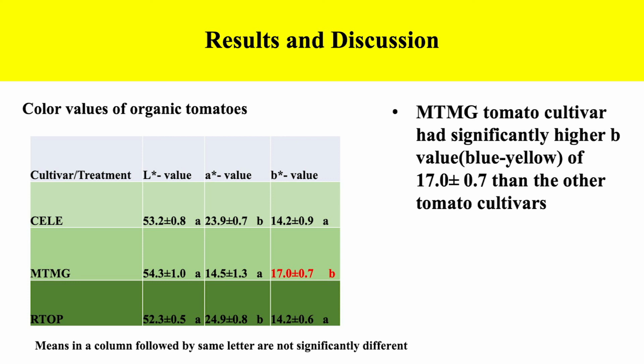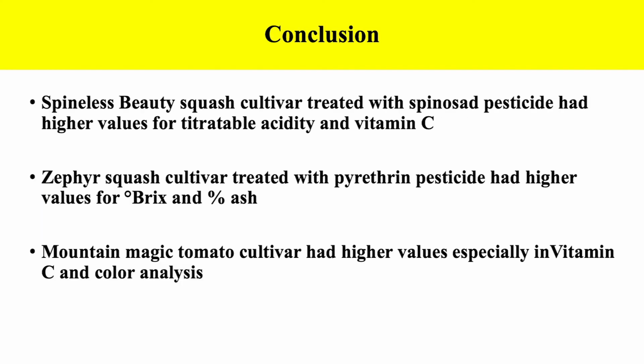For the nutritional quality of the tomatoes, Mountain Magic tomato cultivar had a significantly higher vitamin C content than the other tomato cultivars. For color values, Mountain Magic tomato had a significantly higher B value than the other tomato cultivars.